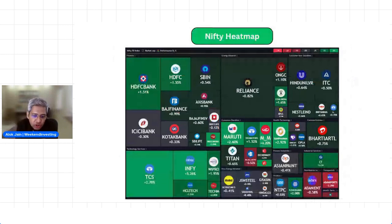IT stocks that had been reeling, Infosys, TCS, Tech Mahindra, Wipro, HCL Tech, all taking off in a big way. Auto stocks ahead of the numbers of the month. Mahindra and Mahindra, Maruti, iShares, Tata Motors, all up except Bajaj Auto. Banking stocks led by HDFC Twins, IndusInd Bank flaring up in a big way, State Bank of India up, and Kotak Bank also up.